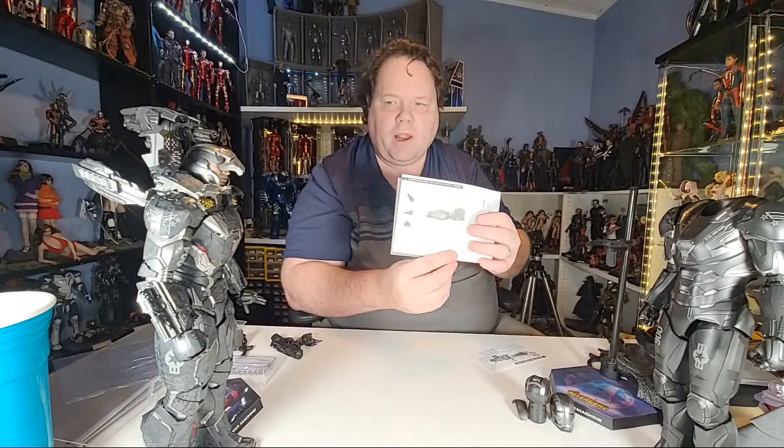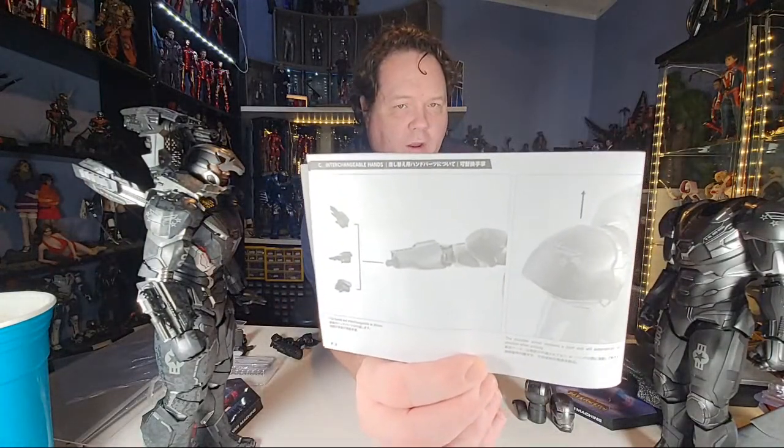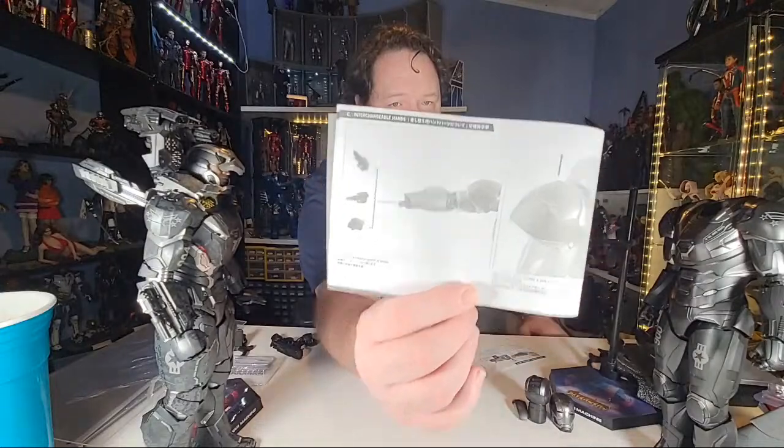They claim that the shoulder armor has an automatically adjusting mechanism in it, so as you move the arm around, the shoulder piece will move accordingly. And then they show you the 3 different arms on there.